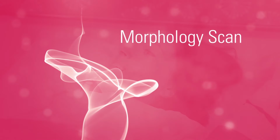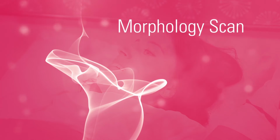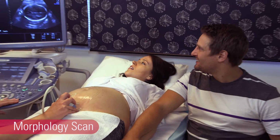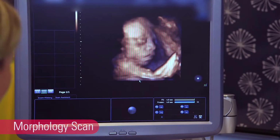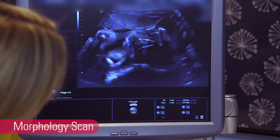While not everyone will have an early pregnancy scan or a nuchal, we recommend all mums-to-be have the 18 to 20 week or morphology scan. This is the main pregnancy assessment, which represents a full check of your baby and the pregnancy. This scan is performed after 18 weeks because by this stage of your pregnancy, most of the baby's organs and structures have formed and can be seen with an ultrasound.